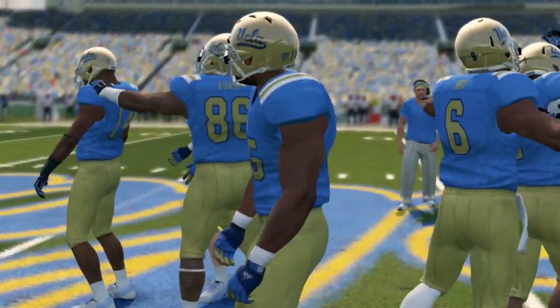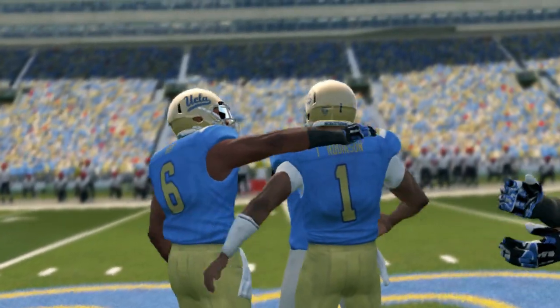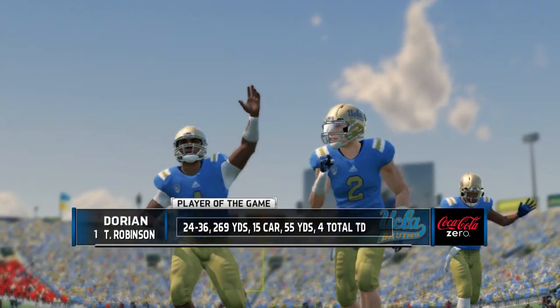And the ball game's over. And our final score in this one, UCLA 47, San Diego State 28.